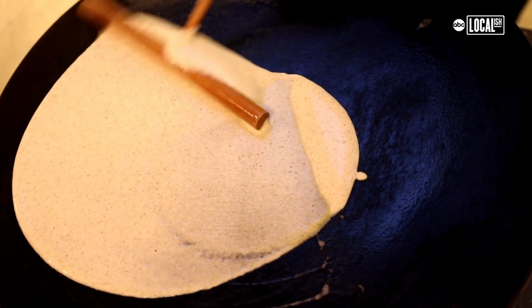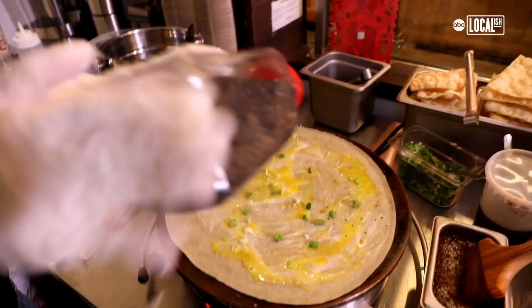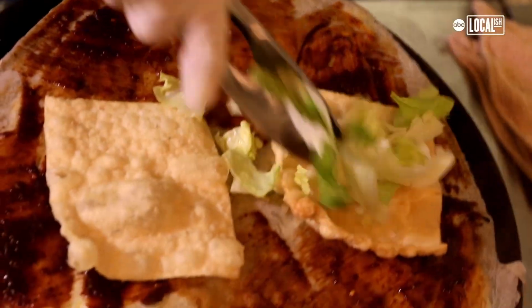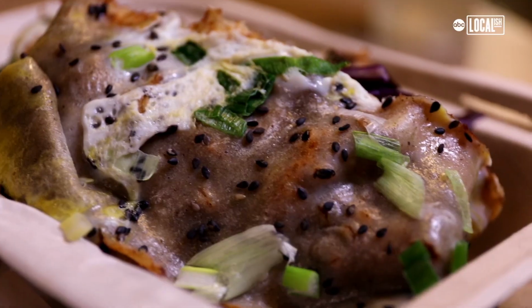Jianbing is kind of like a crepe, but it's Chinese. You make a thin pancake, you put an egg on one side. Green onion, sesame seed, and then here's our secret recipe, hoisin paste. Then you put all the inserts like fried dough, lettuce. They have different varieties of selection. Pork, Angus beef, Hakka style chicken, bacon cheese with avocado, and tofu jianbing for the vegetarian.